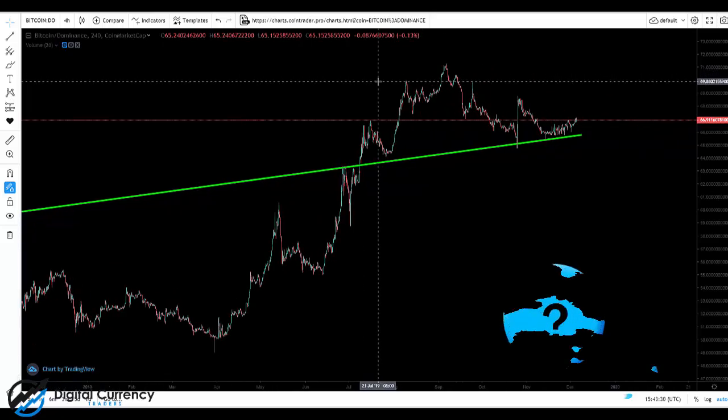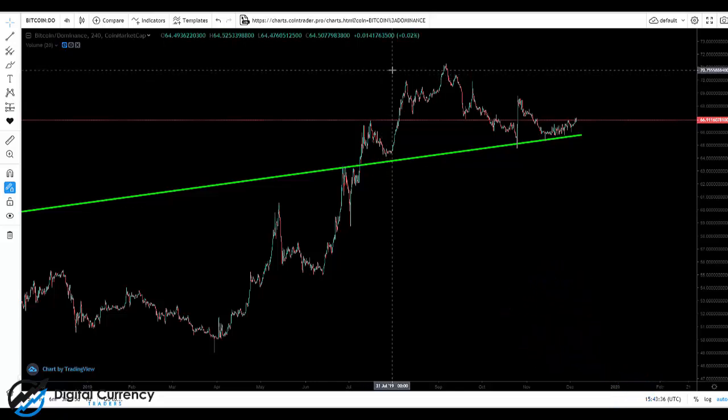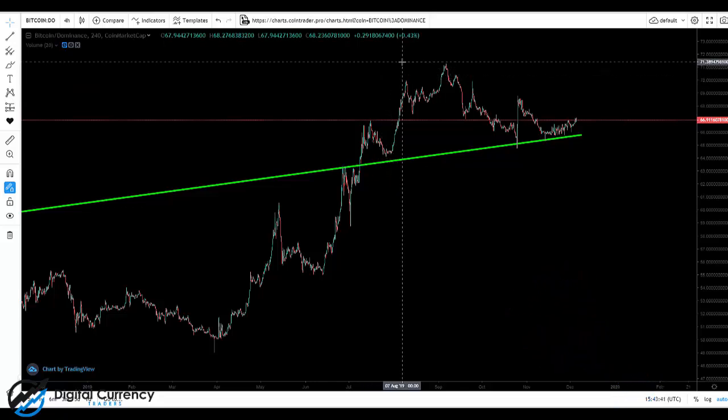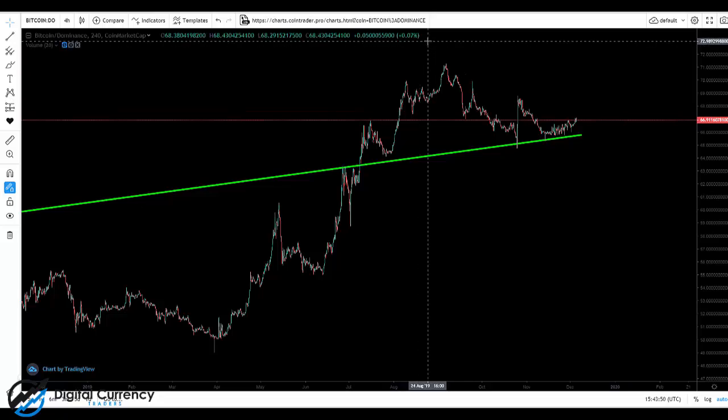And I'd like you to leave some comments below. What do you think about this ascending head and shoulders top formation? Do the ascending head and shoulders top formations normally continue the trend upward? Or does this have a potential for a sharp drop backwards right now? Let me know in the comments down below what you think about that.